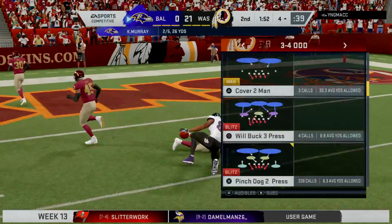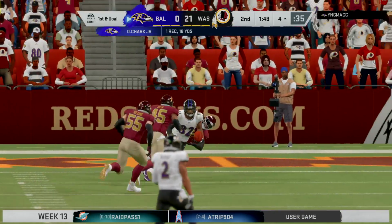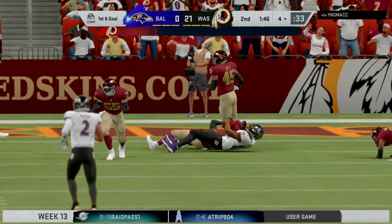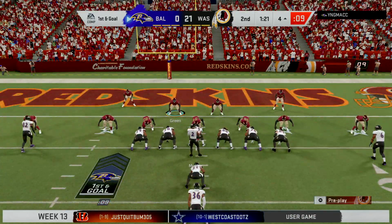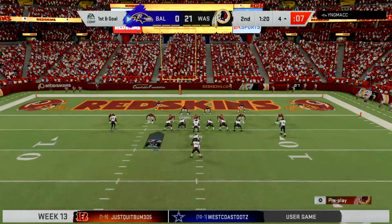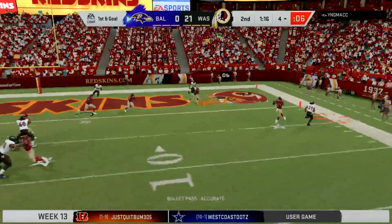That one complete. He finds Shark. And all the way down inside the 5 to the 4. That one good for a first down pickup of 18 yards. They've made goal line offense a priority on the practice field this week. This is exactly the situation they've been prepping for.